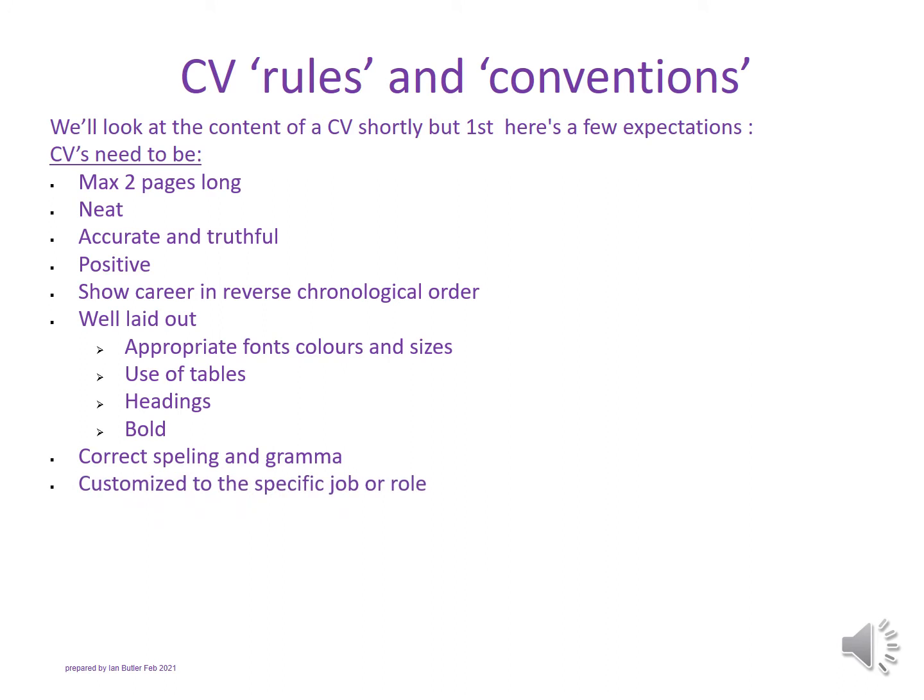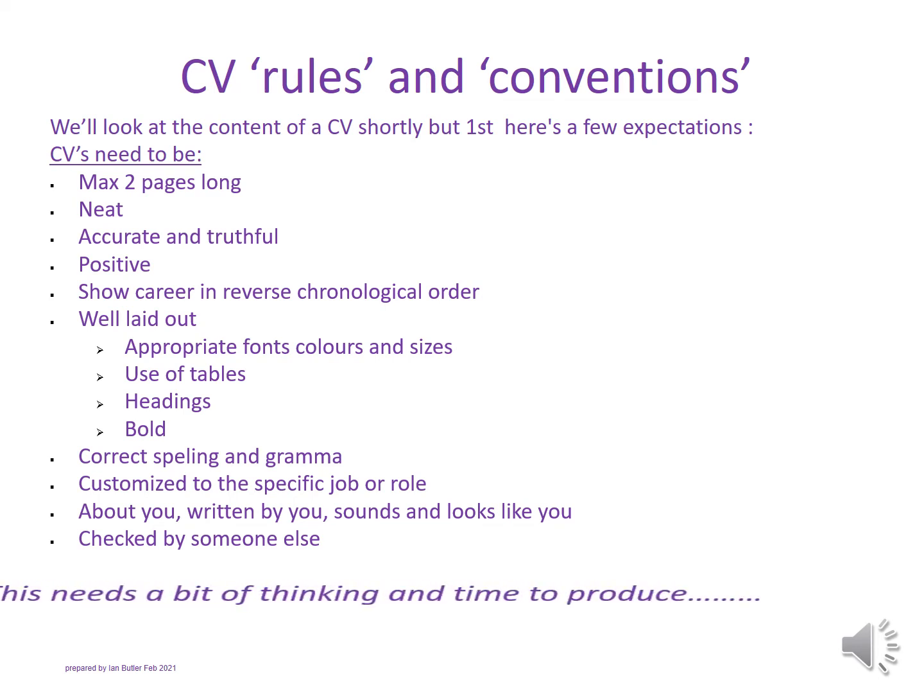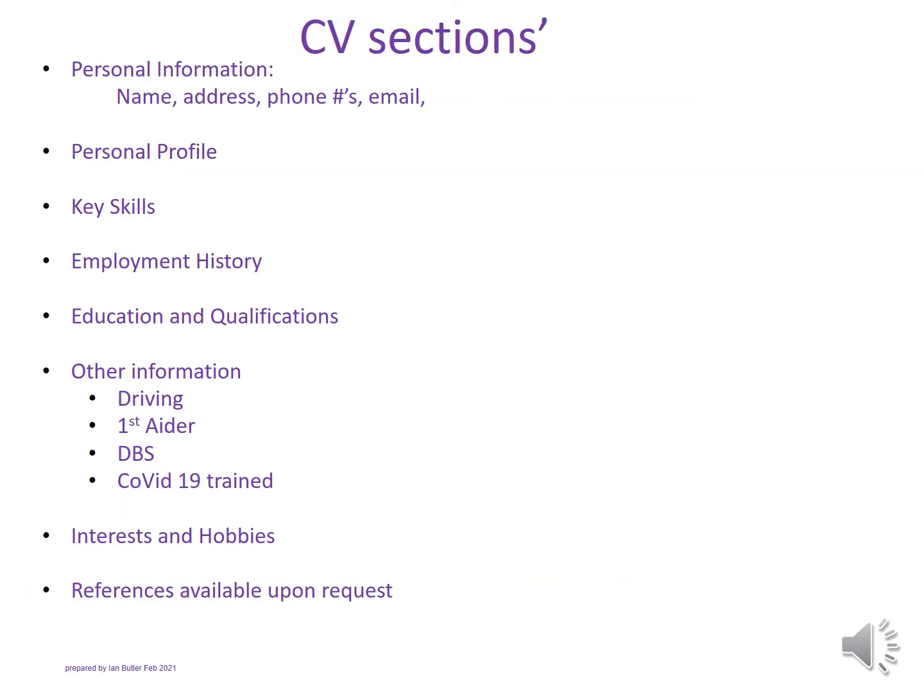It must be customized to the specific job or role, so you do a general one, but then it needs to be tweaked to fit the role and the job that's actually being applied for. The CV very much has to be about you and written by you, sounds like you and looks like you. So whilst it's quite okay for others to help build your CV, it's got to come across as really your CV. Although, of course, it's a good idea to make sure that someone else checks it to avoid issues with errors. So it does need a little bit of thinking about and time to produce.